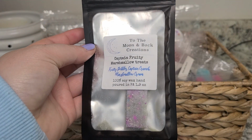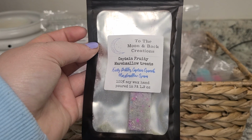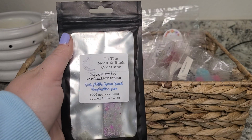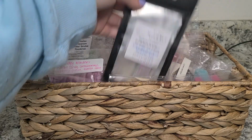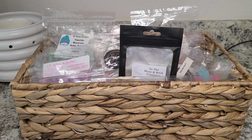This is one of my favorites. This is from To the Moon and Back Creations. This is Captain Fruity Marshmallow Treats, which is Fruity Pebbles, Captain Crunch, and Marshmallow Cream. You guys, this is my favorite all-time cereal blend. It is so good. I don't know how to describe it besides just telling you to try it because it's that amazing. And it throws incredibly well. I put that in my bedroom last time and it came all the way out into the living room.